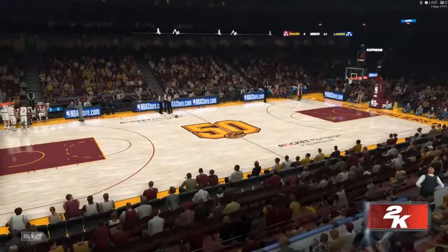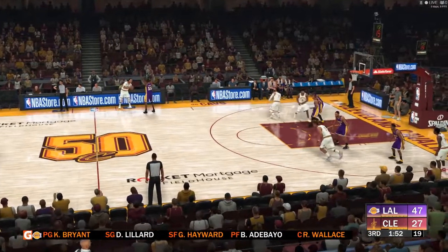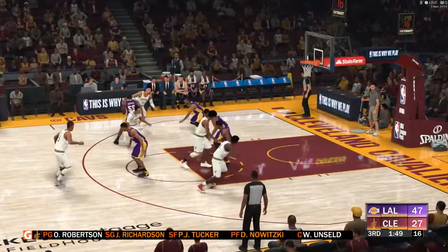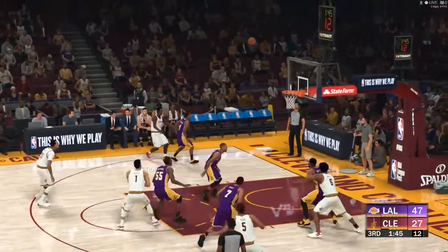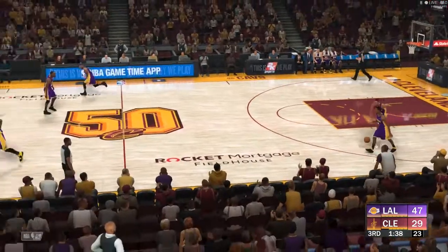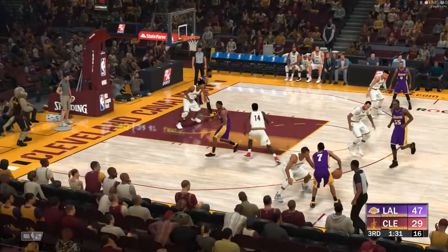And the Cavaliers with some changes. John Henson's checked in for Nowitzki. Hood comes in for P.J. Tucker. And it's Green in for Richardson. On the wing, Green. Covered by Lillard. Kicks it out to Robertson. Good, and it's Green picking up the assist. Green's got 3 assists in the game. And all of a sudden, things finally coming together for them. The deficit's still large, but now not insurmountable.